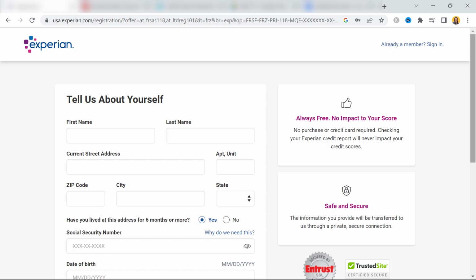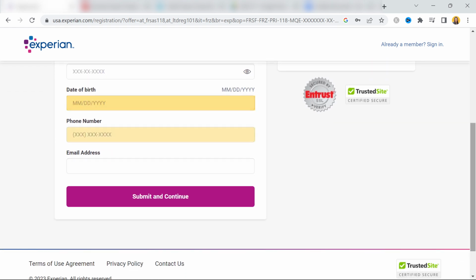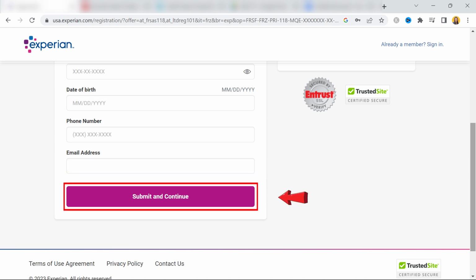And this page will appear. I'll enter my name and my home address. Then I'll answer this question about whether I've lived at this address for 6 months or more. And here, I'll enter my social security number. Now, I'll scroll down and enter my date of birth, phone number, and my email address. And then I'll click Submit and Continue.